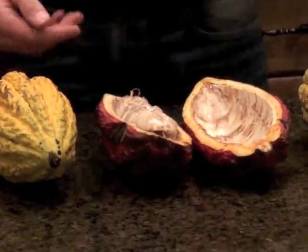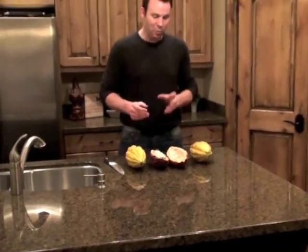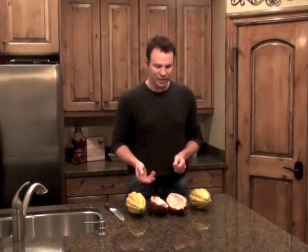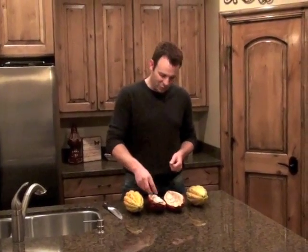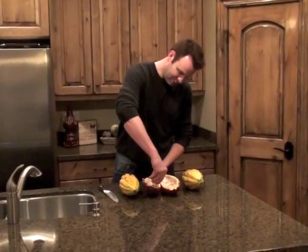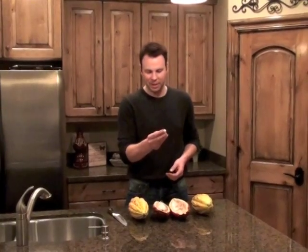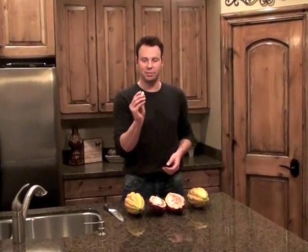It's pretty interesting. Now I wish you were here and you could try this. Already there's a really nice aroma. It's not what the chocolate smells like, but there's a really nice aroma coming off of these. It smells very tropical. If you eat it, you just pull it off. It's very slimy. You can feel the outside. There's probably a 1/16 of an inch covering of this pulp.